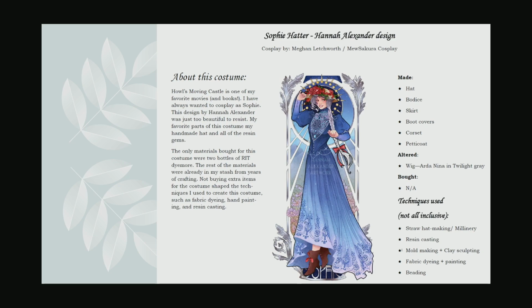And same thing with clothes. Yes. So if you are altering a jacket, you can say, I bought this jacket, and this is how I modified it. And then that would go in the altered category because it was a pre-purchased piece and then you altered it. You didn't make it from scratch, you altered it.